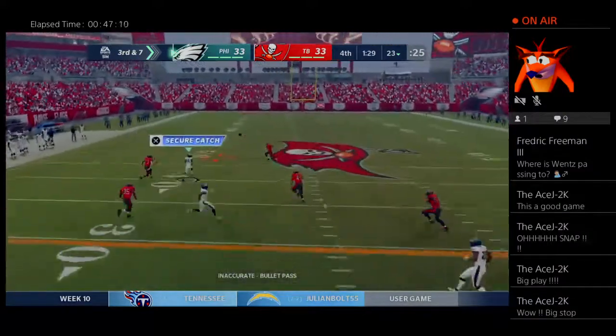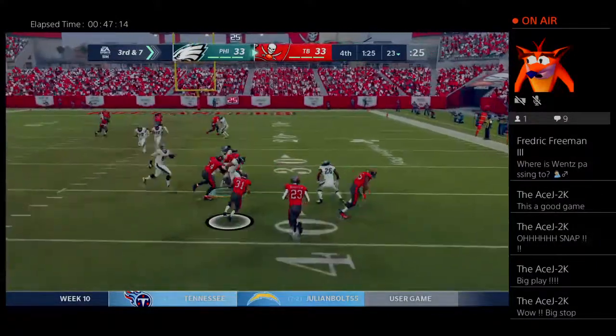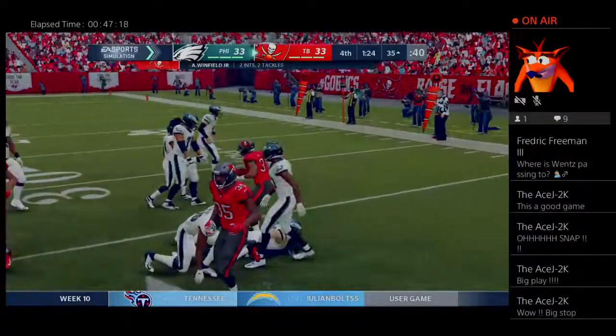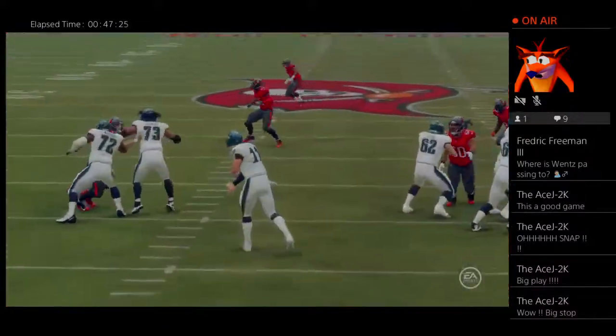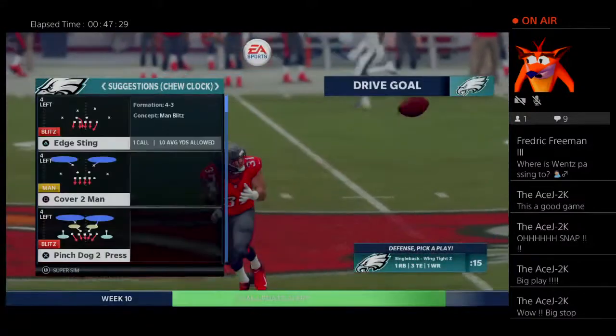To throw is Wentz. And this is going to be intercepted. Picked by Antoine Winfield Jr. And the return here is stopped at the 35-yard line. Charles, whatever's going on between his ears right now, it's just not completely calculated correctly. 7 picks between last week and this week after that one.